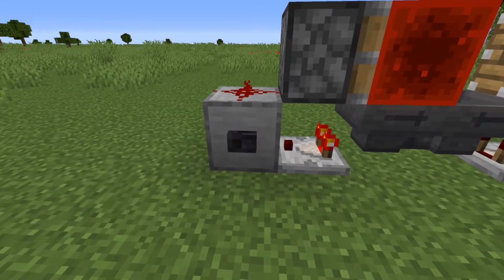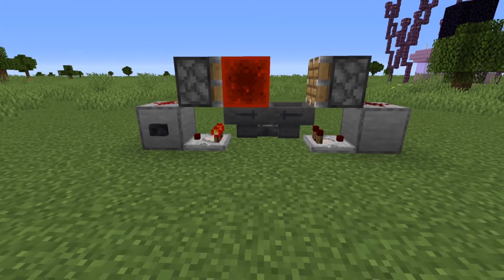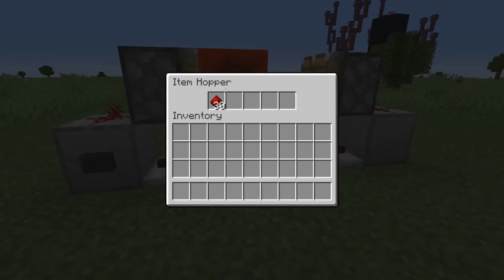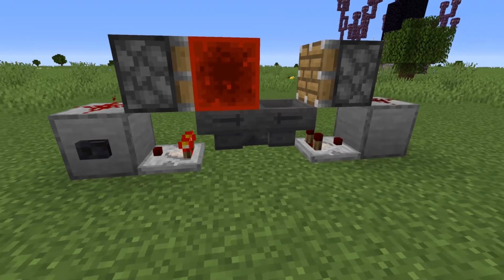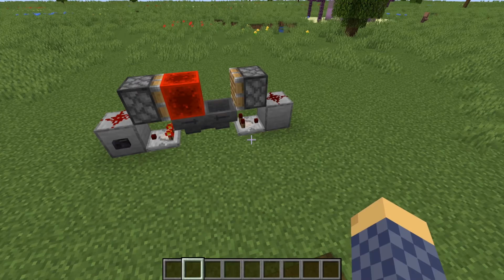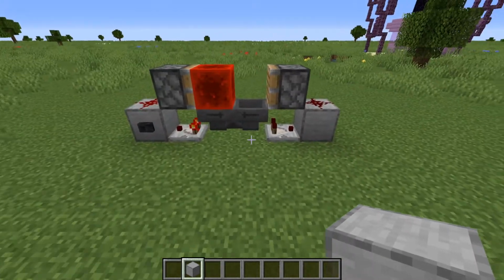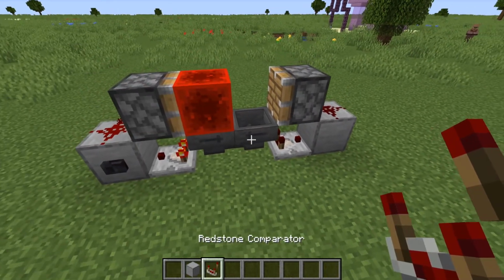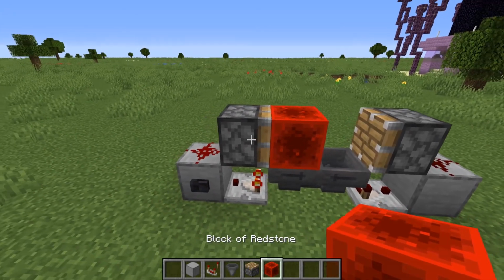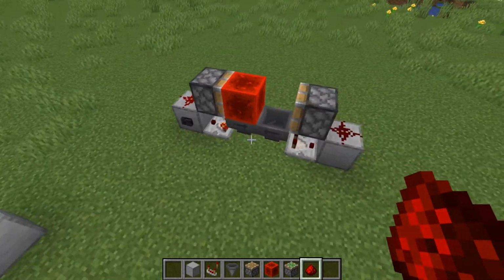But basically you have input on one side and output on the other, and the duration of this redstone timer clock is entirely dependent on how many items are inside one of these hoppers. So how do we build it? Well, the good news is, this device is actually pretty cheap. You just need a couple of building blocks, 2 comparators, 2 hoppers, a piston, a block of redstone, a sticky piston, and some general redstone dust, and a couple items.